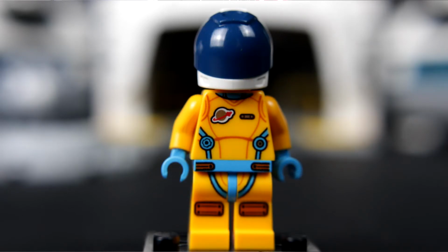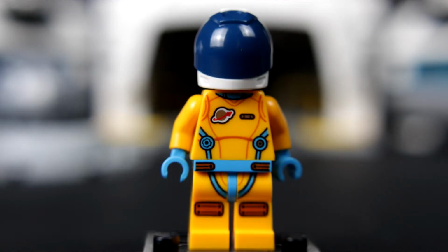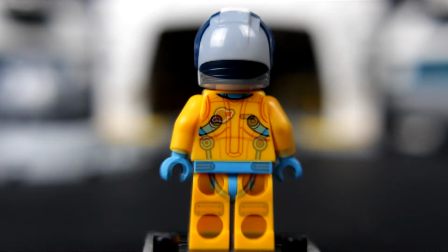He is a pilot. He's got a grayish goatee, mustache kind of thing, older gentleman. I do like these orange jumpsuits. Again, they have the blue to match the aesthetics. Again, NASA on him, or that's not NASA, it's Lego Space. Are those little vents and hoses on the front? Little hoses and stuff, which is kind of cool. Even the pants have a lot of detail on them. His helmet is actually a different color. It's got a blue visor instead of gold.